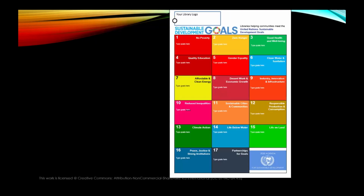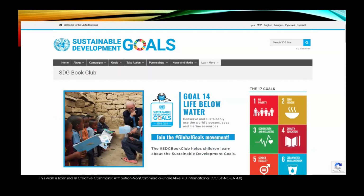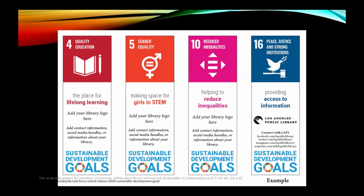You can also download one of the charts. They're all free, and you can add logos from your library, customize it as you wish. I also wanted to show that we developed some bookmarks, and they are free and available if you want to download them and print them out with your library logo, phone numbers, anything you want.